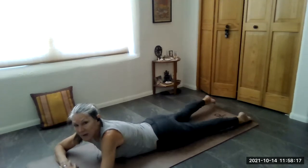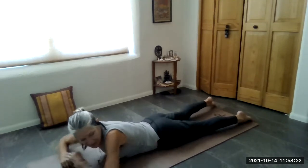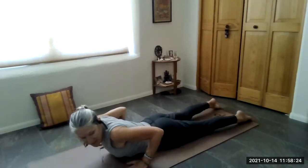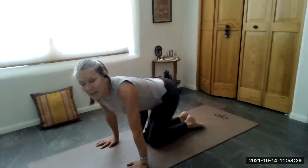Let the feet go apart a little bit and shake side to side. And then let's bring the palms underneath the arms. And we'll come into child's pose.